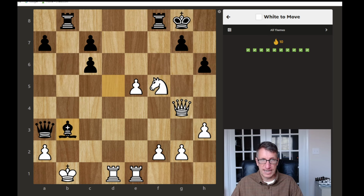All right, on to the next problem. We have a capture here with a possible discovered check, and then the queen could help try and mate here, so it looks really dangerous for white. So we need to find a way to turn the tide immediately. And checks, captures, and threats in that order. Look for the check, and hopefully you found this problem.